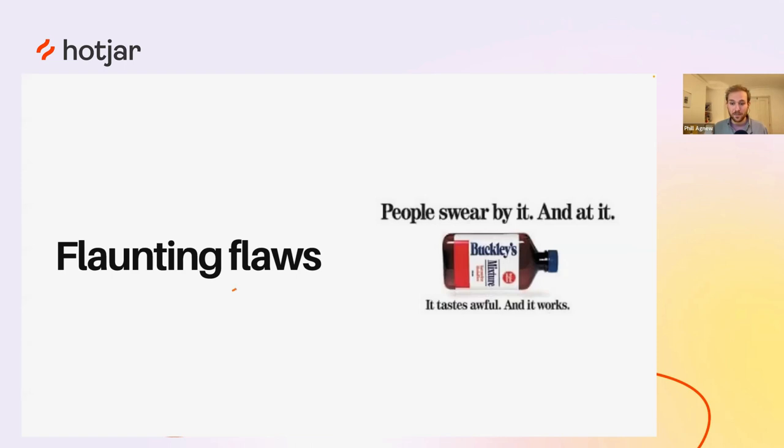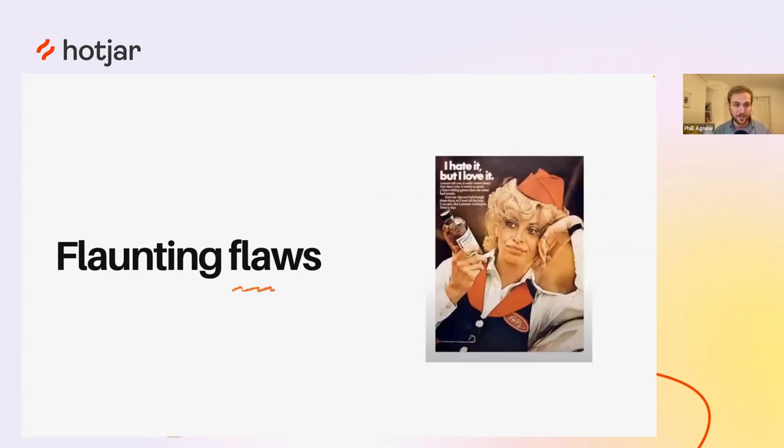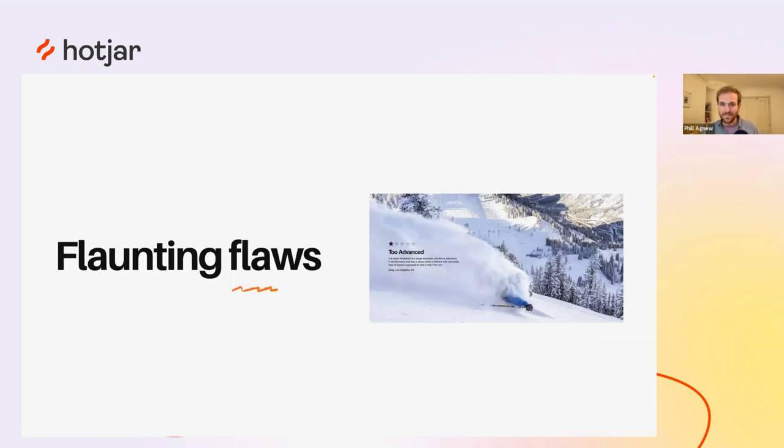Highlighting a flaw can be really successful. Listerine used to do something similar as well. Back in the 70s, they ran a poster ad that read, "I hate it, but I love it. I love it. Let me tell you, it tastes lousy, but that's why it works so good." Just like those actors who spilled a bit of coffee down themselves, just like those job interviewees who revealed a weakness, highlighting a flaw alongside a benefit seemed to be really successful in marketing. These ads are few and far between these days, and it seems like most marketers are moving away from negativity.